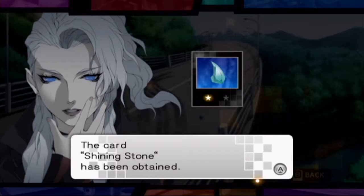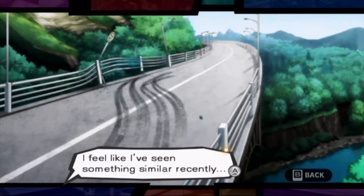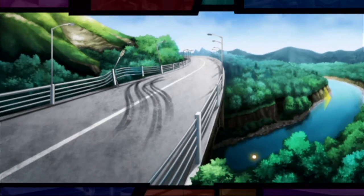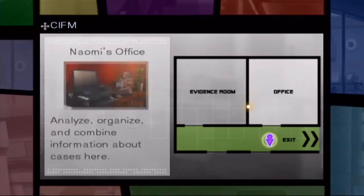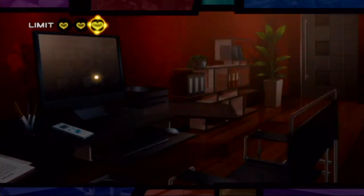But then again, we're still kind of iffy on how she died. I feel like I've seen something similar recently. I think you might in fact be correct. Okay, so that's all we got? Yeah, there's not going to be a whole lot more. Honestly, I'm surprised there was this much forensics evidence here. It just seems highly likely that there's not going to be a whole lot going on.